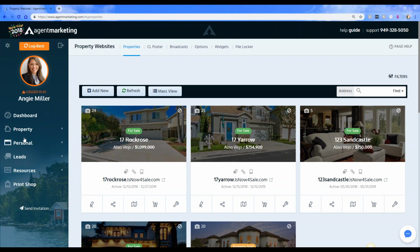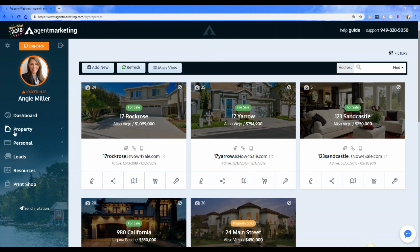This is something that you can use to share with the sellers, and then they can view the text code and all of that information. So this is a really cool tool we have. To get started, you're going to go to your property tab over on the left-hand side. When you click on the property tab and click on properties, it gives you the option to go to the tools section.